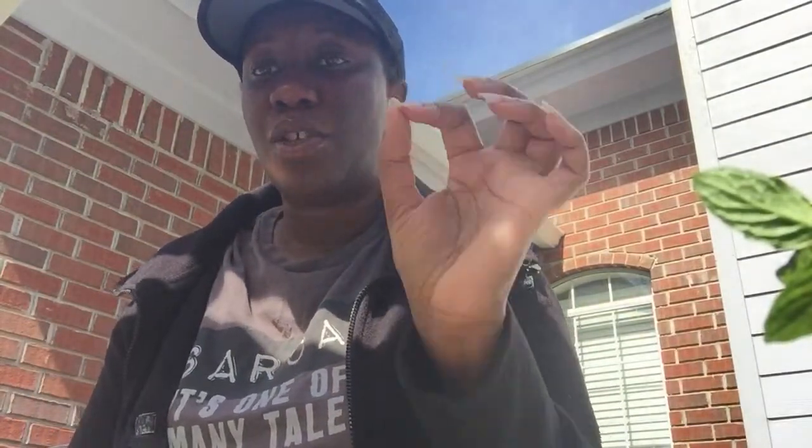But I like to start my seeds. I have all ways of starting my seeds. My smaller seeds, I definitely love to soil block because they're smaller and the soil blocks are smaller, and I can just put them in there and I'm good to go.